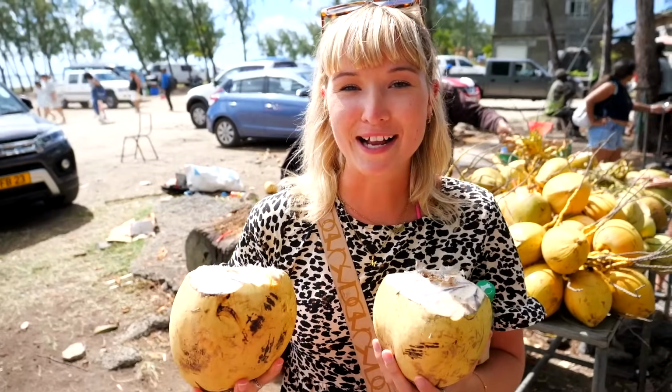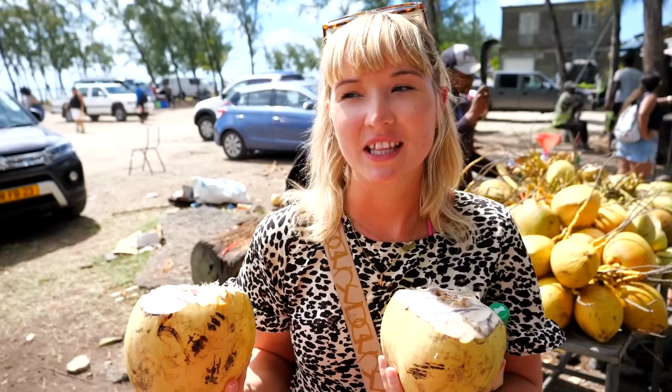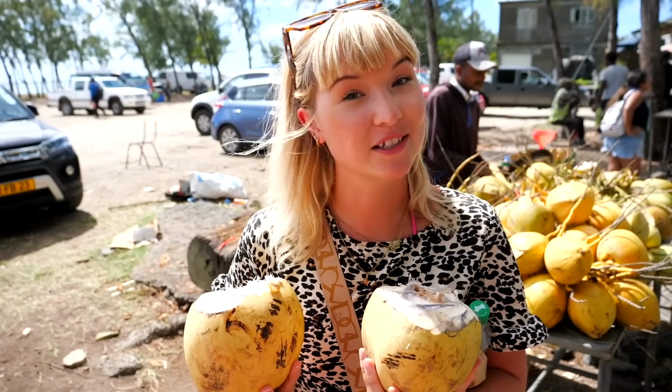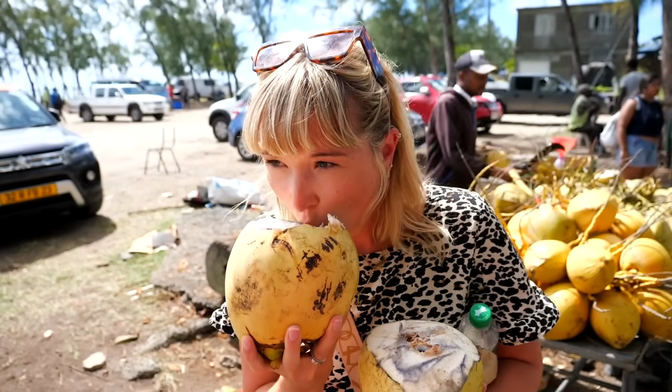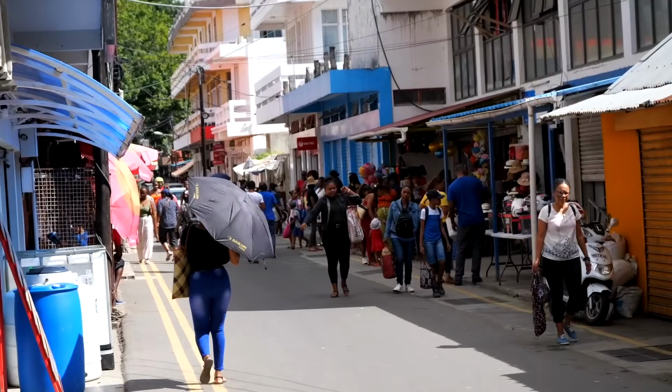Wow. So we're actually very lucky that behind me is actually the coconut man of Rodrigues. He's not always here, but today he is, and we're double parked with coconuts. He actually didn't have any straws, but the coconut is so fresh. And he's got a very big queue. He's very popular.